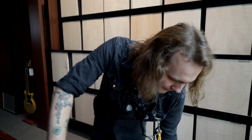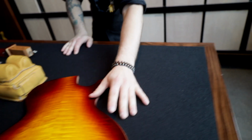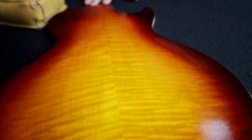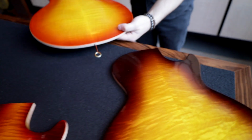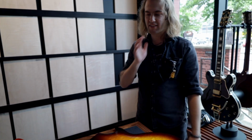Yeah, and then you can choose your burst too. If you want to see what it looks like on actual maple, instead of swatches, we have actual maple caps, and this is what it looks like. So you can choose your actual burst option. Good grief, man. This is so cool. Yeah, it gets pretty nuts.